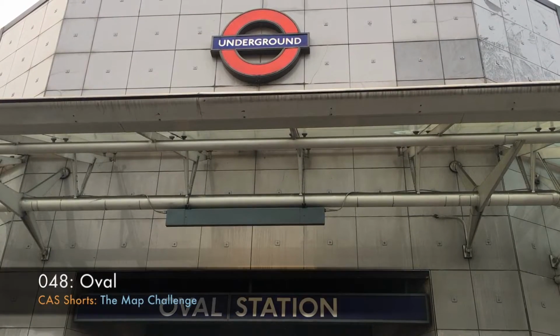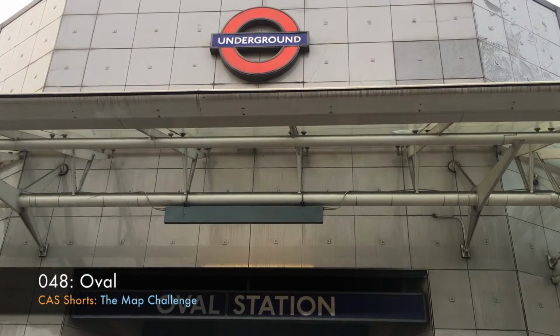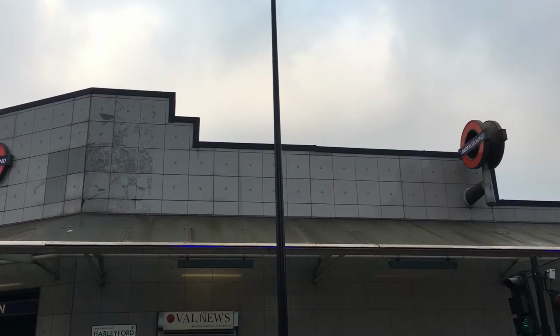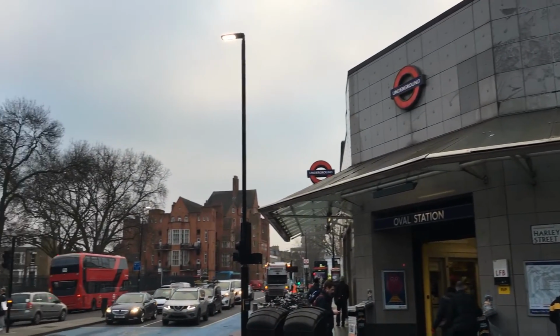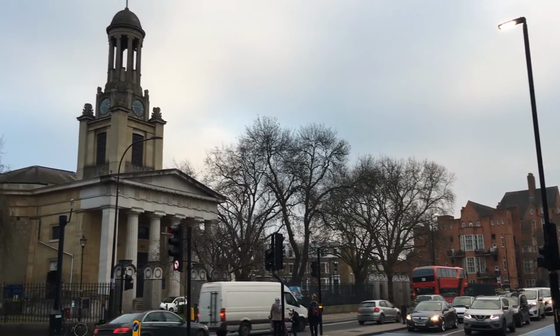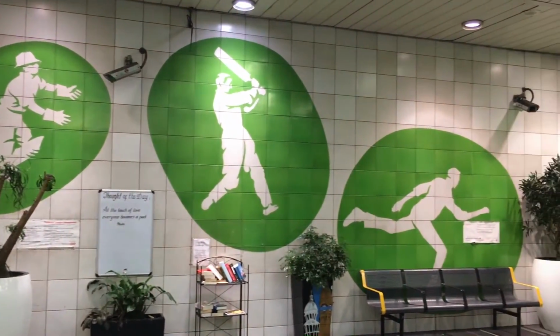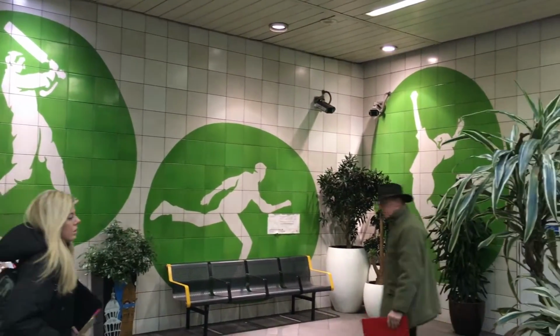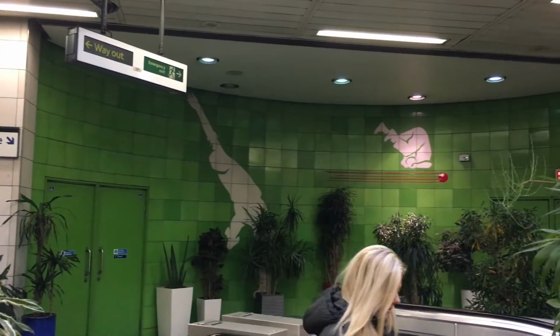From the outside, Oval Station is an odd combination of Charles Holden's original shape and the 1996 polished concrete refurb. The tiles have not weathered well, and the station now looks noticeably tatty. On the inside though, it's a much brighter story, another garden station with matching green and white tiled murals depicting a popular local sport.